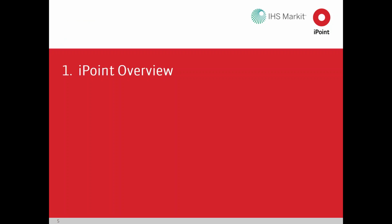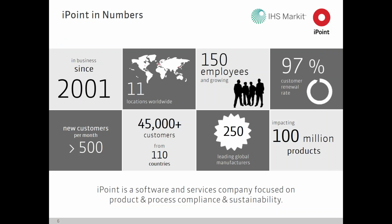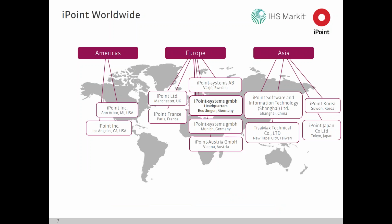Next slide, please. So quickly, just a few notes about iPoint. For those of you who don't know much about the company, we're just over 150 employees, with over 45,000 individual companies using our applications to submit data, impacting well over 100 million products in the system. And again, while there are a lot of vendors out there, we're extremely focused on compliance and sustainability as it relates to your products.